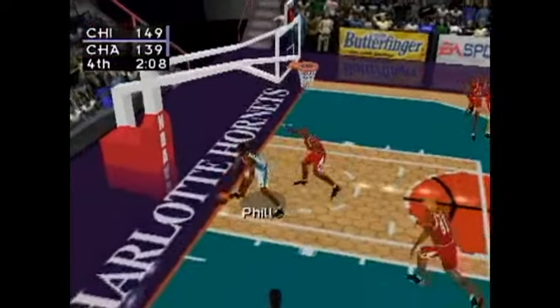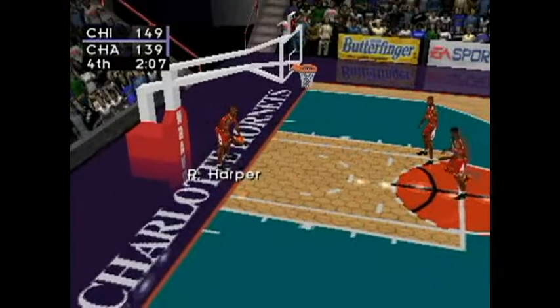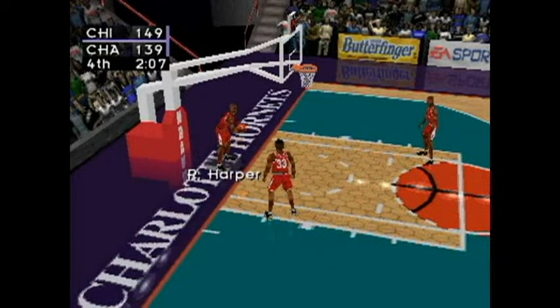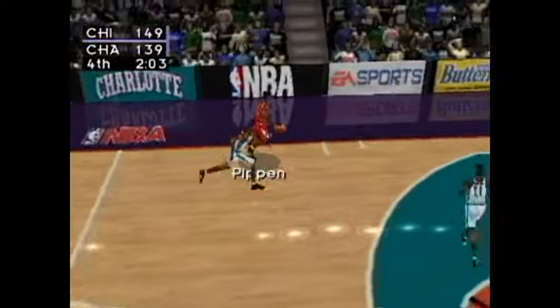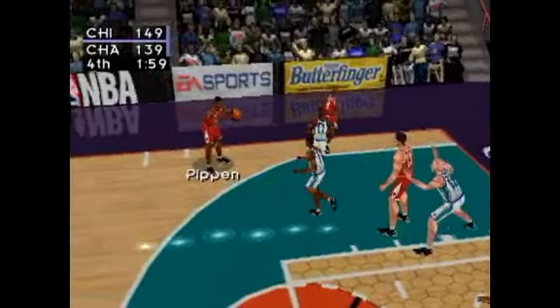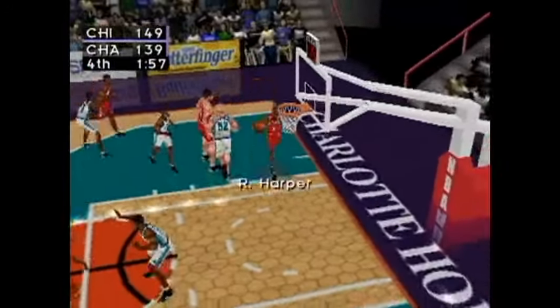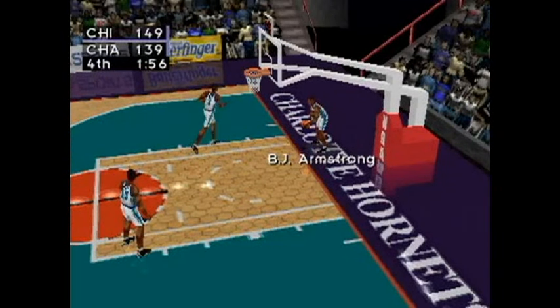Inbound pass to Armstrong. From the right side to Phil. Out of bounds. Inbound pass to Pippen. From the left side to Harper. 2 minutes left in the fourth quarter. Pippen to Longley. Harper gets the ball. Out of bounds. Charlotte ball.